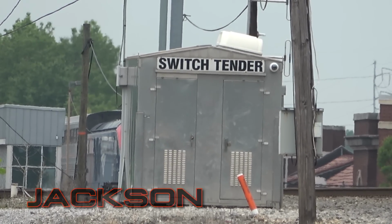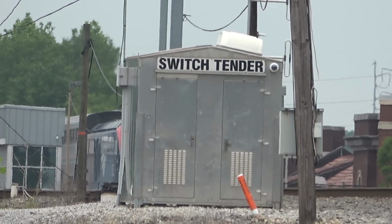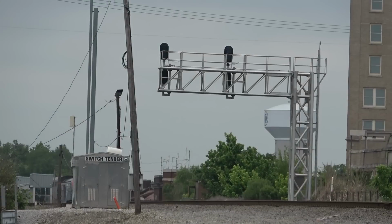ALC 42 Charger locomotive number 303 is leading. This would be my first time documenting one of these Chargers, and what better one to begin with than one in Amtrak's new Phase 6 paint scheme. Right on schedule, 303 sounds its horn as its LED ditch lights flash away.